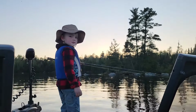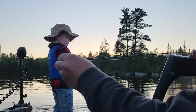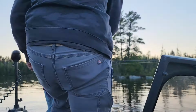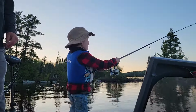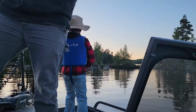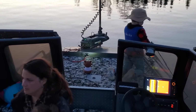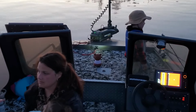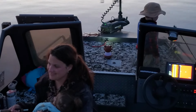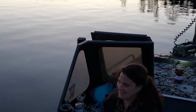Hold on a second, guys. Just hold on. Let me set your depth. Let me reset your depth. Good job, buddy. Hey, Finn, what do you got going on up there? Did you catch any fish? How about you pay attention to your slip bobber that's sitting way over there? It's over there.